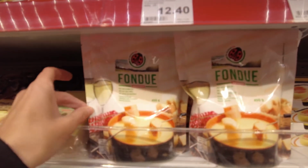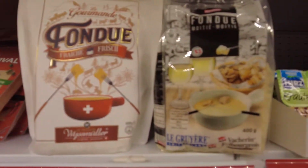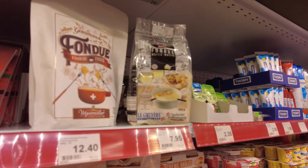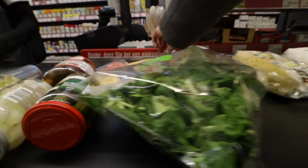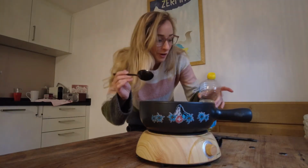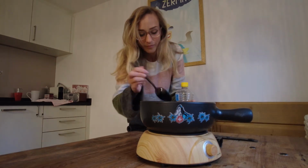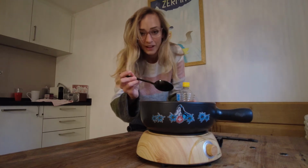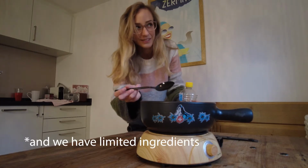Fondue cheese, which I'm not a huge fan of. I mean, you can get it if you wanted. It's kind of expensive. We could make our own. The store isn't very comprehensive, so we settled on doing fondue tonight. So we're making a very non-traditional cheese fondue with what we have available to us at the moment. I say non-traditional because I don't like the wine that they add to traditional Swiss fondue. I think it tastes, I don't know, not my thing.